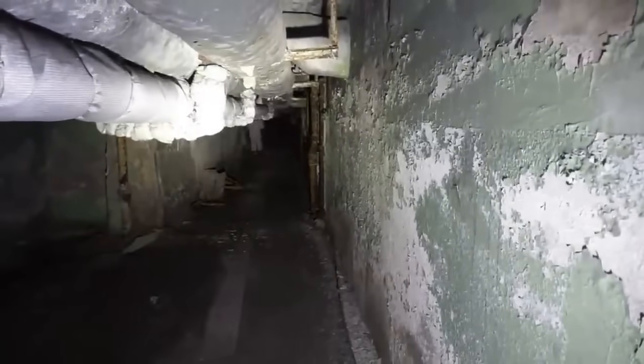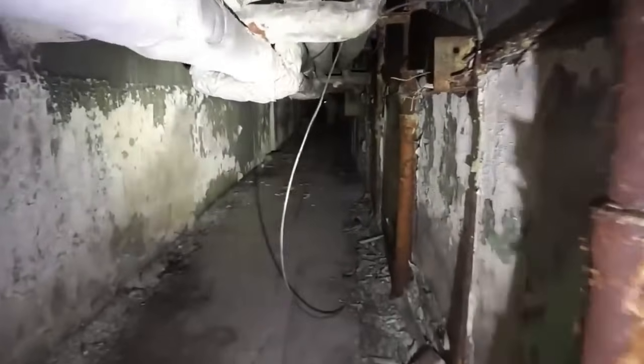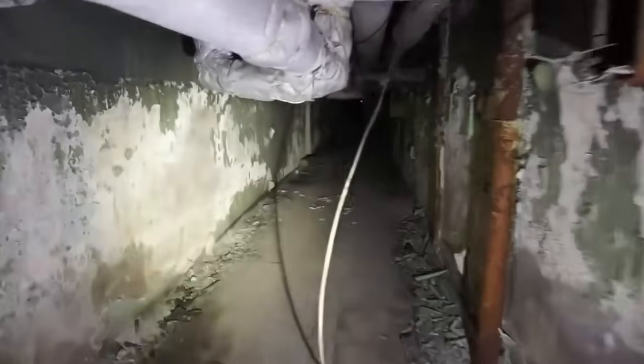Old beer bottle. But yeah, if I turn my torch off, guys, this is how dark it is. Let's turn the light back on. Now, as I walk through here, you could just imagine the panic and the chaos that would have gone on around us. The nurses would have been down here, throwing all the firefighters' clothes away as fast as they could.